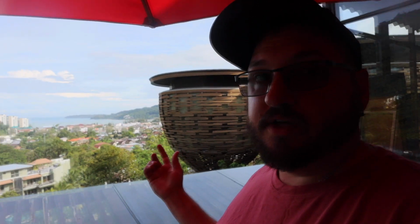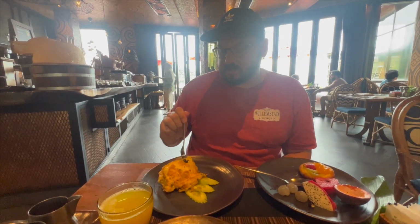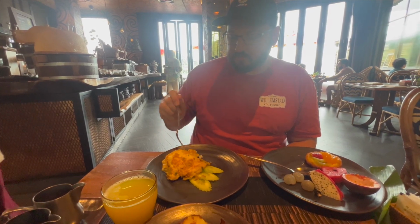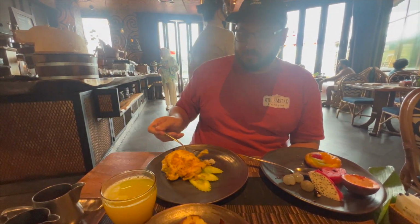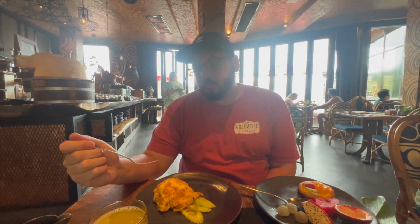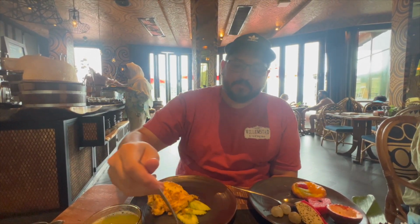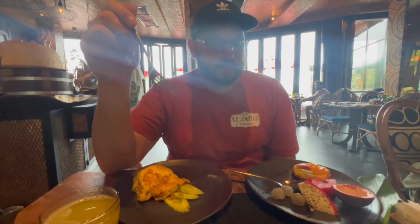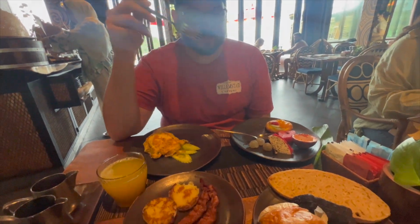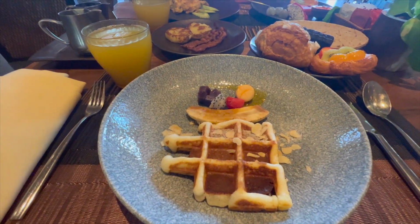And check out this view that we get while we enjoy our breakfast. It's hard to beat that. So I've got the Thai omelet here, which I think is with pork and served over rice. Good. That's good. Now, we got the potatoes, kind of like fried mashed potatoes, bacon, all the fruit, the danishes. Everything's been delicious. I mean, look how well plated your waffle is. That looks amazing.